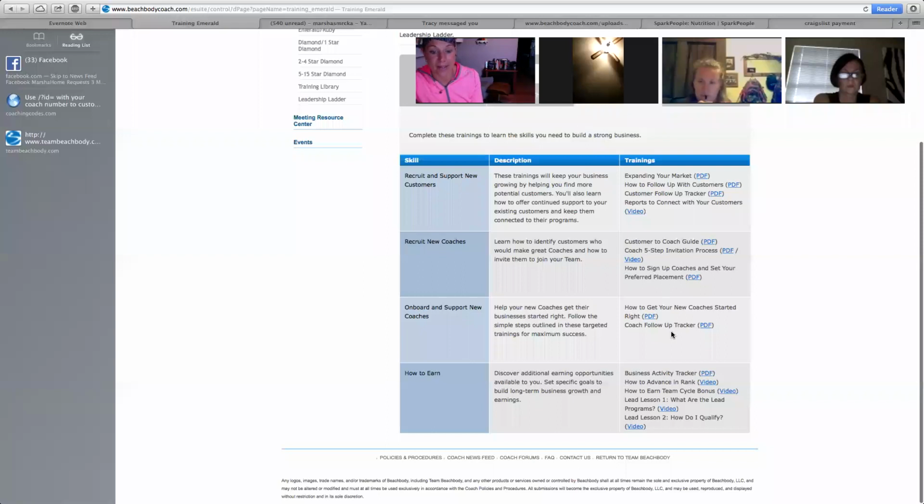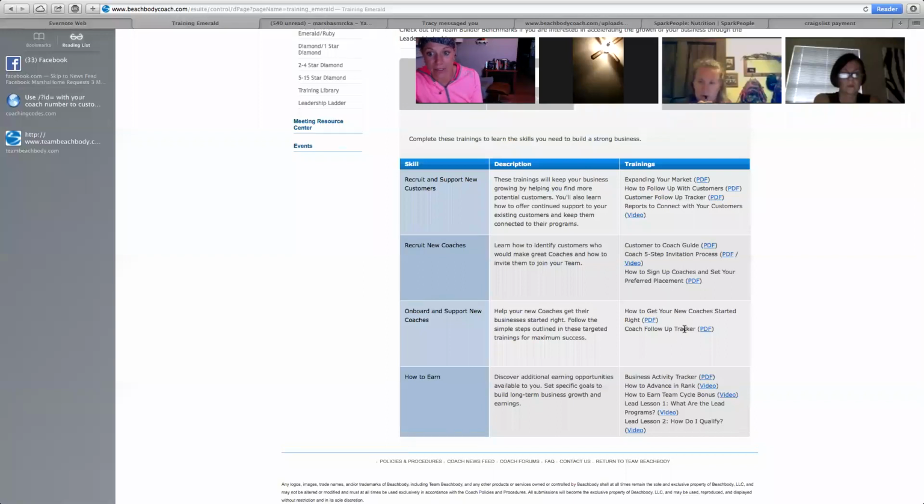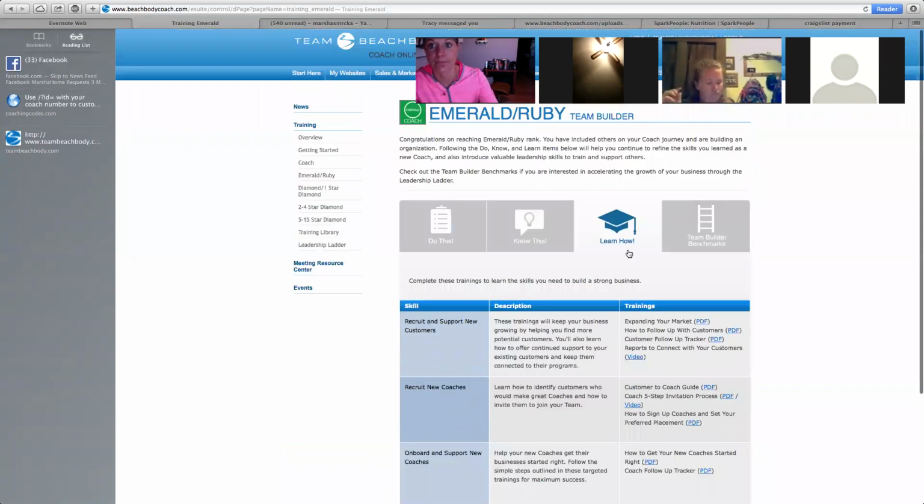Here are the exact steps. Like I said, everything is in your online office here. If you forget how to do it, you can come back here to this training section and review how to sign up your coaches and set your placement. And here's again the business activity tracker, how to advance in rank video, and then the team cycle bonus. If you want to learn more about that, I didn't get real into depth on that. Here's the video so you can learn how to do that.